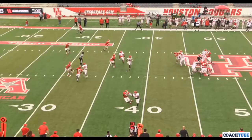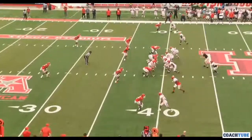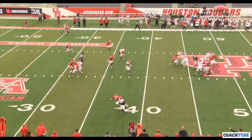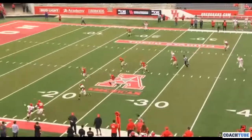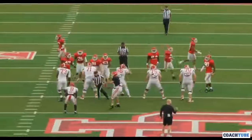Okay, and then you come underneath. You got the back. Nothing happening with the back. Okay, good job right there. Okay, underneath guy. Second read, put it on him. Right? Put it on him and make sure the timing is good. Put it on that upfield shoulder and let him do something with it.